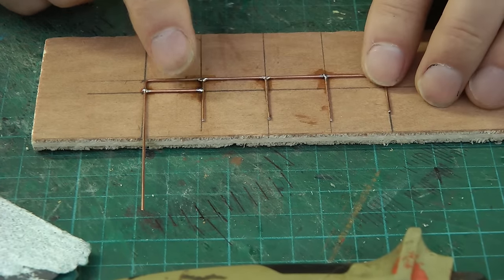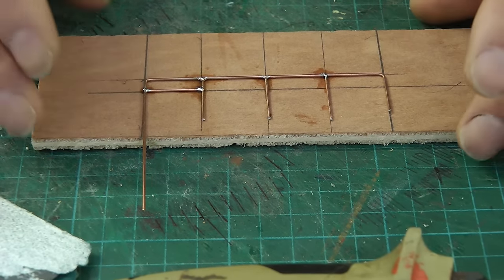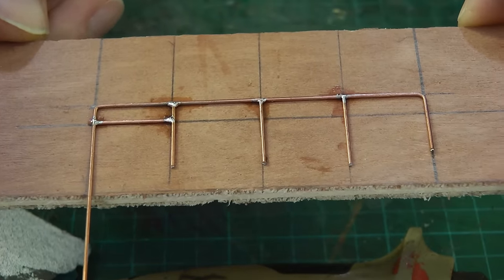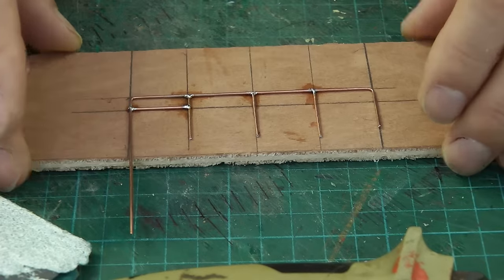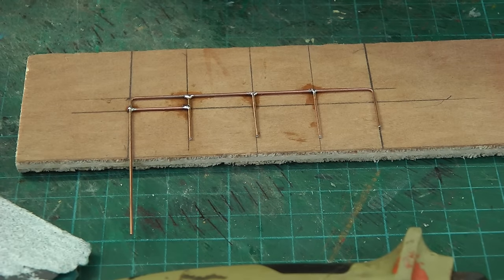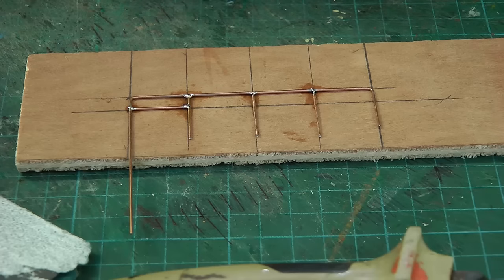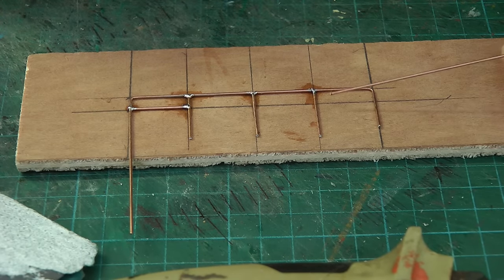I just move my fingers out of the way, you can see what I mean. You've noticed I've left the legs quite long so I can trim them down later. It's easier to handle this way. Once I get this all soldered up, the height I want it at from the ground level is roughly between 13 and 14 millimeters, which is about the waist height of a passenger.